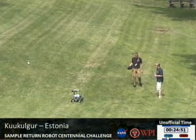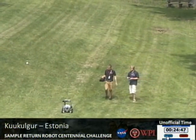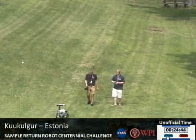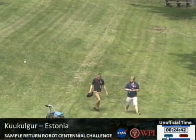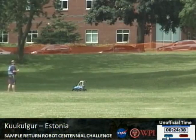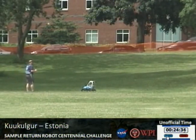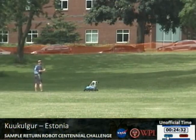It's trying hard. It's going to get out of that hole. So robot number 2 is still trying hard. I think it went up and went down the hill, so it's still looking around. So what did you guys change overnight?